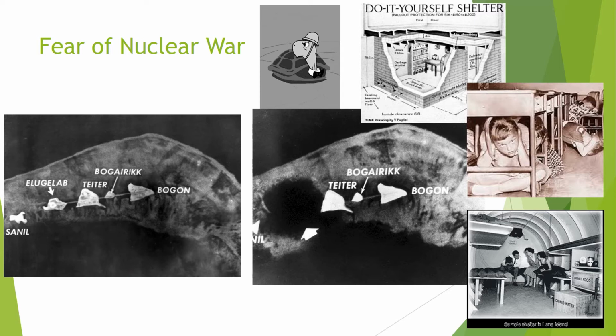Not surprisingly then, many Americans began to fear the possibility of a nuclear war. Terms like nuclear fallout became part of casual conversations, and many families began to prepare by constructing backyard bomb shelters. So in the picture, it says do-it-yourself shelter. You could pick up these plans from your local hardware store, or even maybe buy a kit. The picture at the bottom right shows a ready-made bomb shelter that you could install in your backyard. And of course, this is going to connect with your journal on the bomb shelter honeymoon.